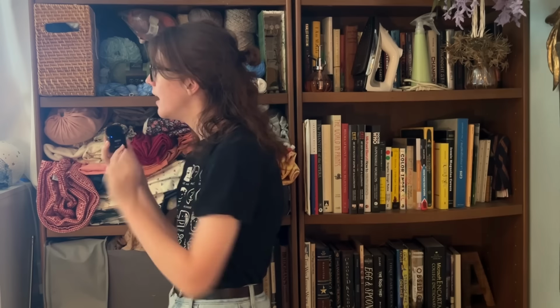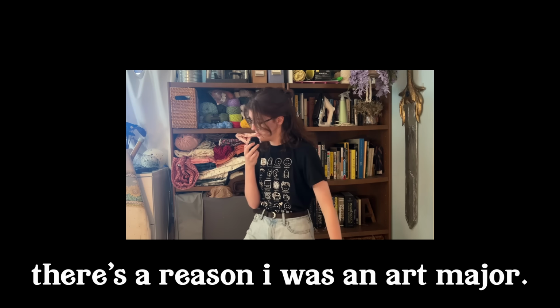So today I would like to make some more garments out of smaller recycled fabric sources. I have 3 pieces planned for today. Technically 4, but 2 of them are going to be a set. So I'm thinking of it as 1, 3, 1. God, there's a reason I was an art major. I'm thinking of the set as one thing in my mind, because making 3 things for one video is a lot. 4, I'm pretending it's not happening. But I have 3 things planned. So here's me showing you those things.